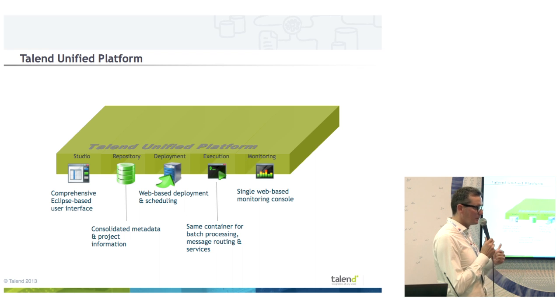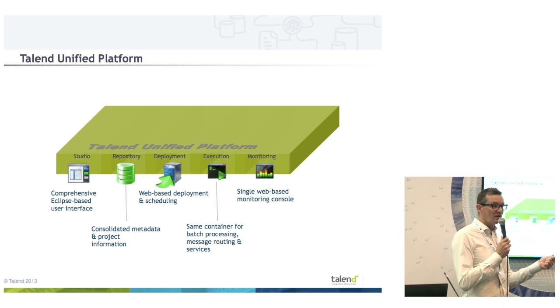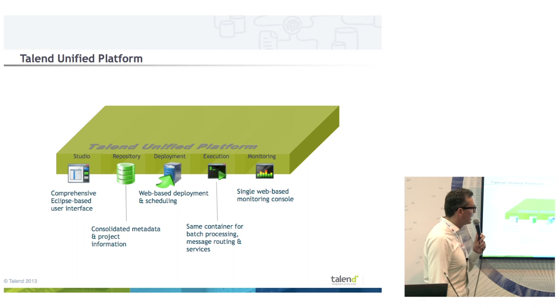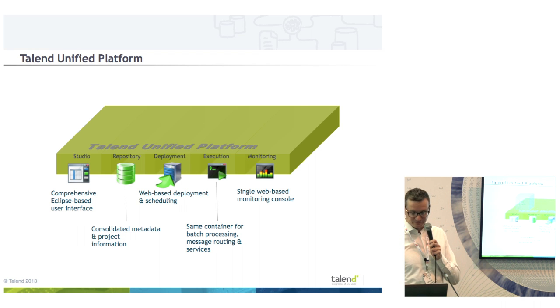So if one guy can go in and map to a data source, and then that's done, and you can use it for data quality, moving data, MDM, you've just done that mapping once, then clearly that's going to have a big effect on your development cycle. So that's really what the unified platform is.